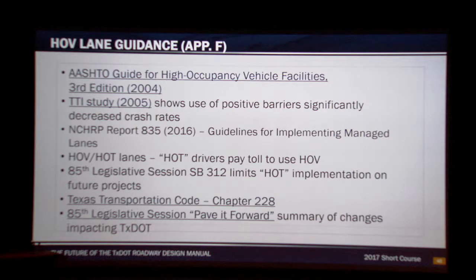I'm going to change gears a little bit. We're going to talk a little about HOV lane guidance. Some of the sources that will be used to provide the HOV lane guidance in the appendix of the RDM are the AASHTO Guide for HOV Facilities, the TTI study done in 2005, and NCHRP Report 835, which was just completed in 2016, Guidelines for Implementing Managed Lanes.